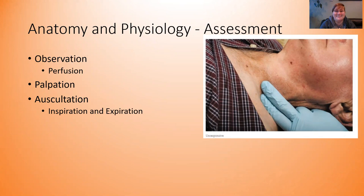EMT, you're going to assess your patient. You need to know where certain body parts are, where assessment tools are. You need to know listening to lung sounds. If you do right, you want to do left on the same side. You don't want to go right, right, right, and then left, left, left. You want to do right, left, right, left, right, left, and then the back, right, left, like that.